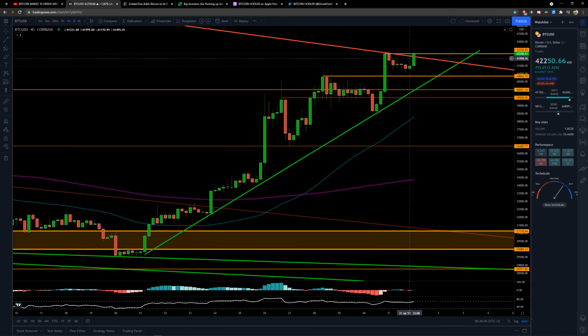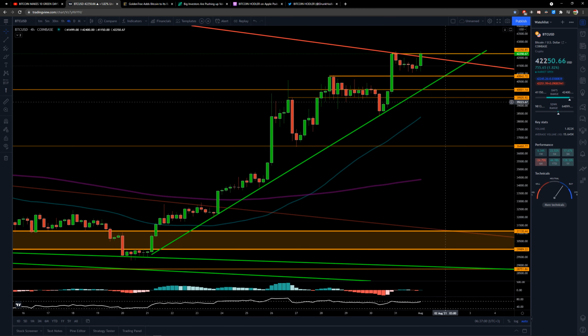So we had a bounce from this downtrend resistance, but currently we're actually having a breakout of this downtrend resistance on the 4-hour time frame, but also we got top of previous candle, which is 42.3k, somewhere in that area, which we are currently testing. So maybe we're gonna actually see a breakout live.